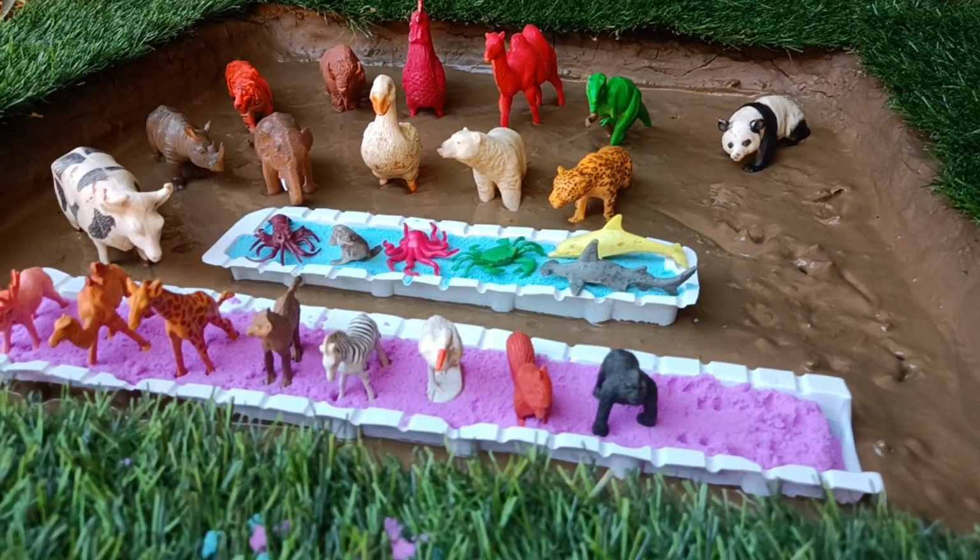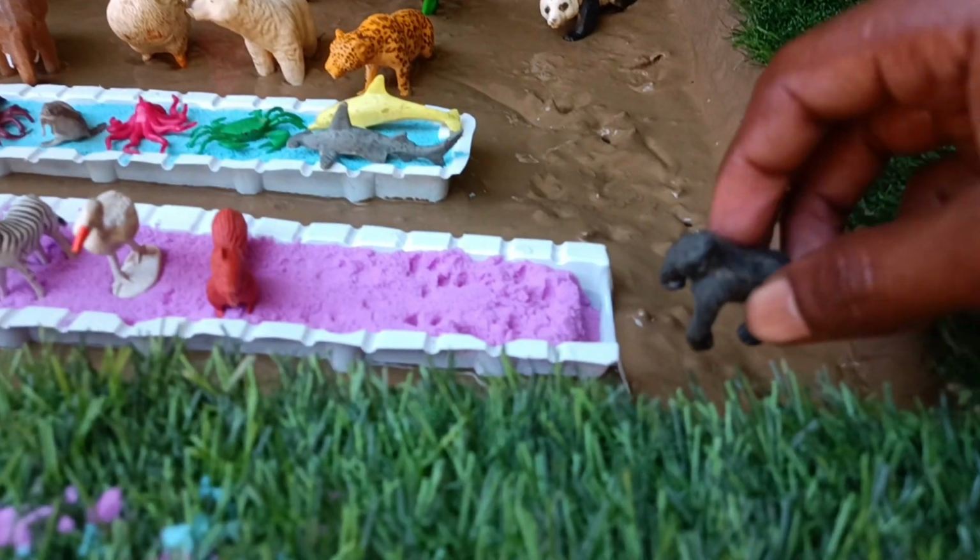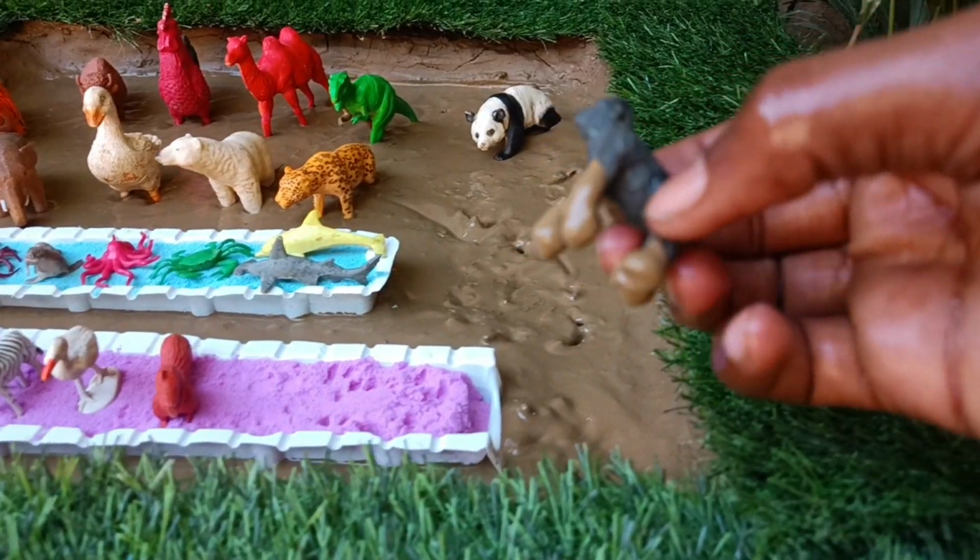The next animal you have is a gorilla. We also clean it by lying in the mud. Gorillas are herbivores that live in groups called troops.